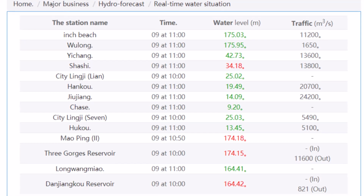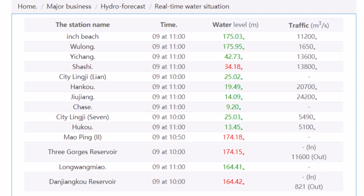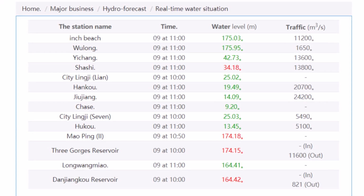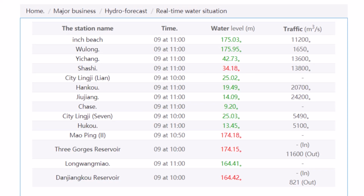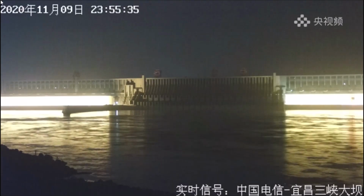And now let's have a quick look at the water level at the Three Gorges Dam. The current water level is 174.15 meters. The current inflow is not noted, and the current outflow is listed at 11,600 cubic meters per second. It is worth noting that these numbers are released by the CCP.